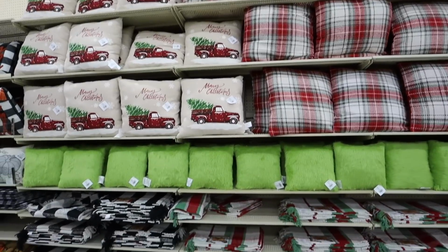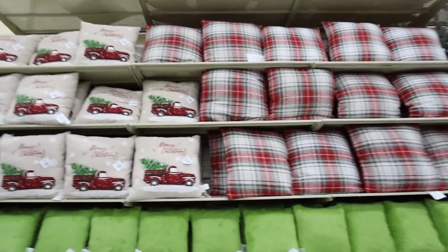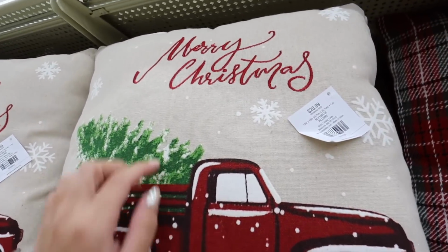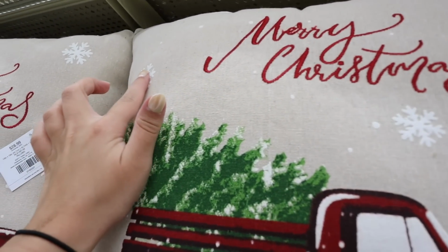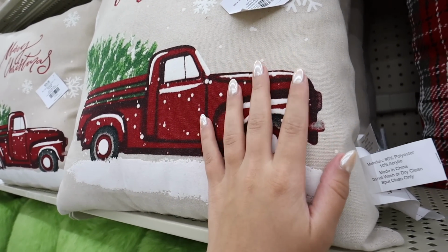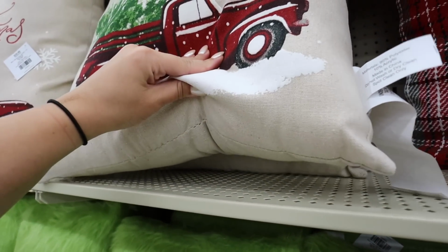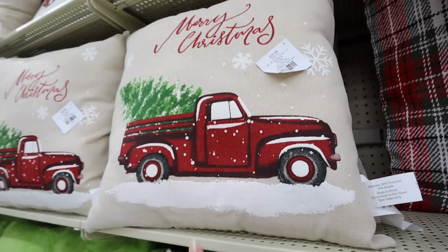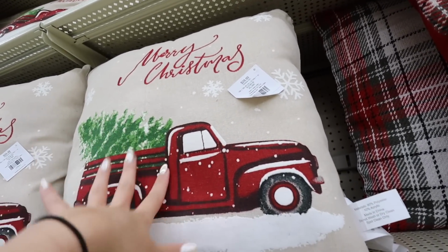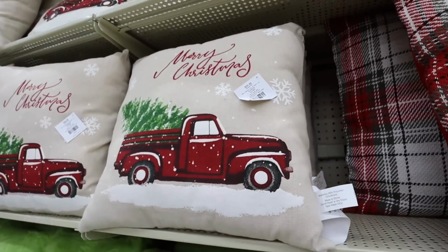Hobby Lobby has really stepped it up in the pillow department. I've said that for their last few collections, and I do see a few right here that I like. Here is the first one. It is this Merry Christmas pillow. This part is actually embroidered, and then it has these snowflakes as well as this truck printed on, and it's kind of like a puff paint type print. This does not have a removable cover. It's still been really hit or miss. This is $28, but with 40% off makes that super affordable. I do like that it's the same linen color on both sides.